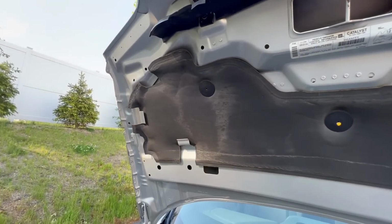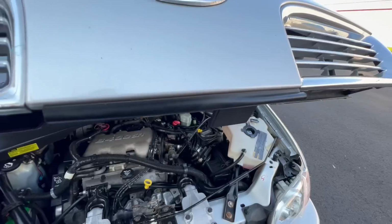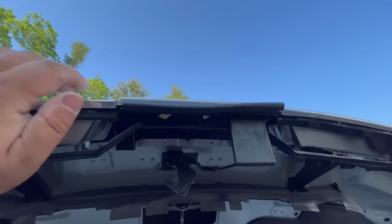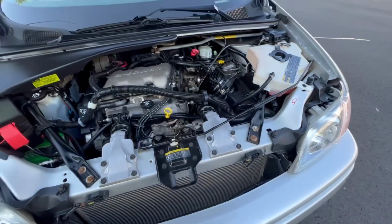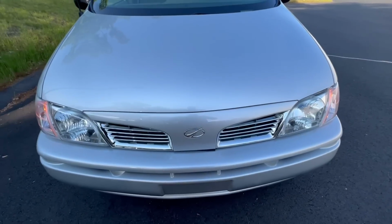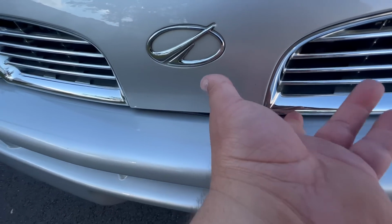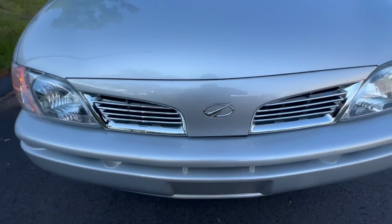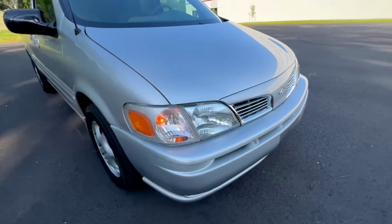There's a catalyst sticker there. Everything is in good shape. One thing I did notice is you can see this rubber here kind of distorted. I think its entire life it's kind of been out a little bit. You can see where it rubbed there. But when you close it, it kind of sticks out a little bit when you try to roll it under. Minor, I know, but just thought I'd point it out.